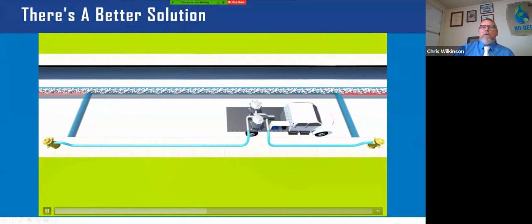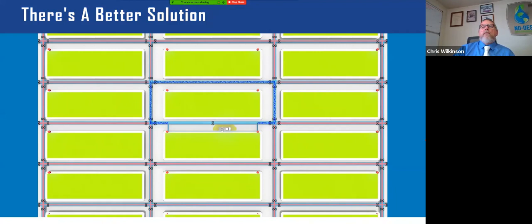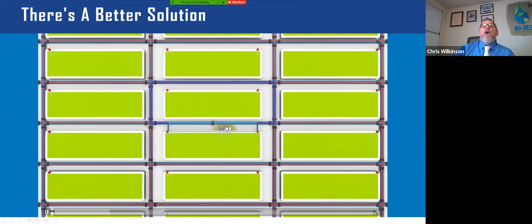Now this shows our truck exactly where it was before, but now we've isolated this piece of main right here by shutting this valve off about 98%, not all the way down. And now we turn on the flushing NODES truck, and now it goes around the block. We did have to isolate a couple of valves, but nobody's out of water.